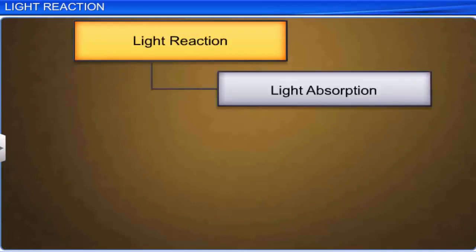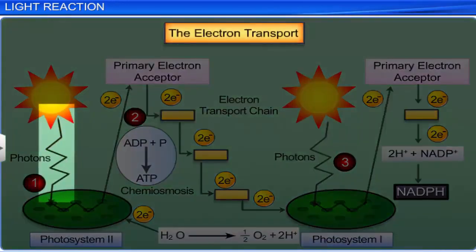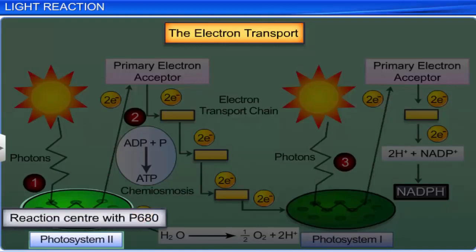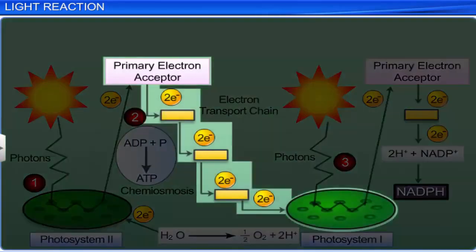Light reaction consists of the following four stages: light absorption, water splitting, release of oxygen, and formation of high-energy intermediates ATP and NADPH. In the light absorption stage, the chlorophyll A in PS2 absorbs the 680 nm wavelength of red light. This causes excitation of electrons, thereby attaining high energy levels. These electrons are picked up by an electron acceptor, which transfers them to the electron transport system. The electron transport system consists of cytochromes. The movement of electrons is downhill in terms of lower redox potential.